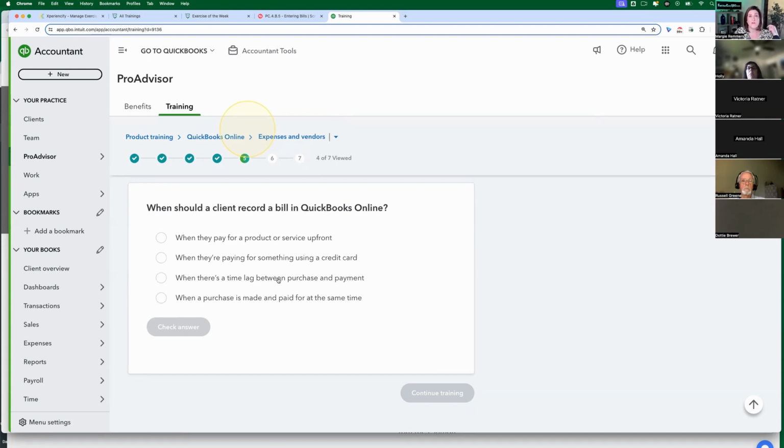Some things, you buy it and they send you a bill later, maybe your utilities, you get a monthly bill and you have a certain period of time before you have to pay it, okay? That's when you would enter a bill.